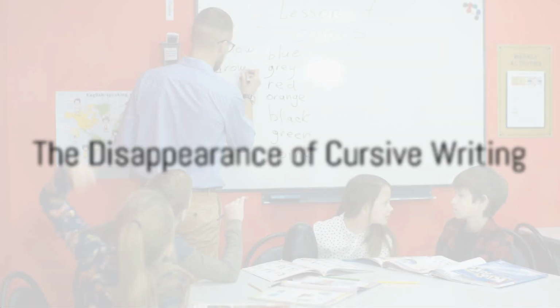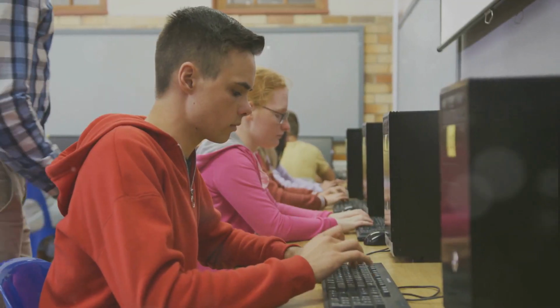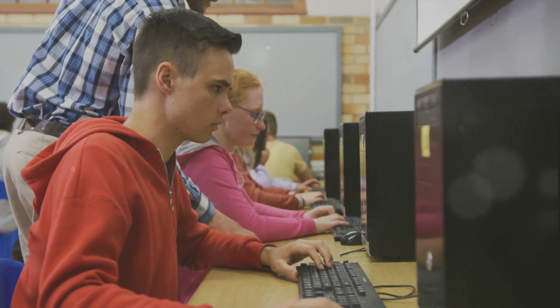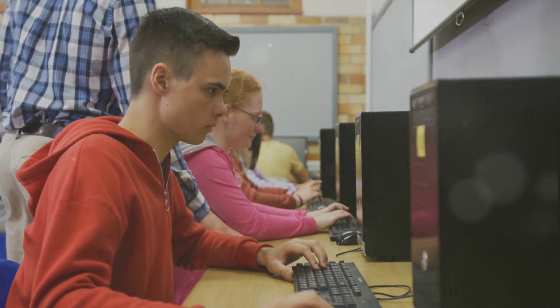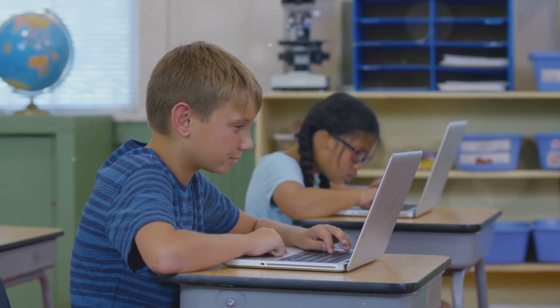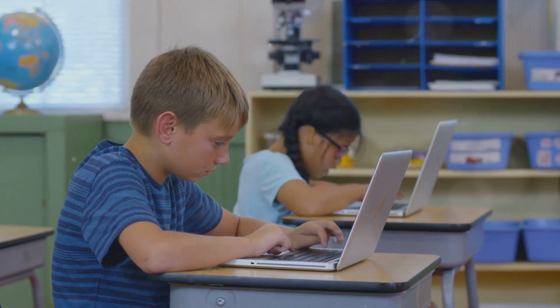Have you ever wondered why the elegant swirls of cursive writing have seemingly vanished from classrooms? It's a question that has left many pondering, especially those who have experienced the transition from the artful strokes of cursive to the straightforward print and digital mediums. This shift didn't happen overnight. It was a gradual process, influenced by a myriad of factors.